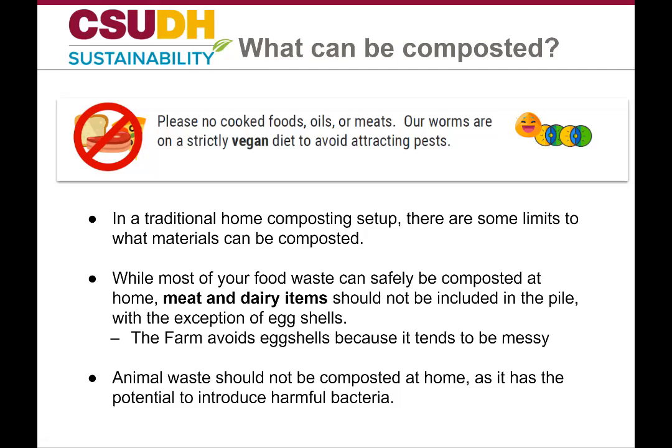With the exception of eggshells, because they do provide a lot of calcium and nutrients. So you can use that in your own home composting systems. We can process eggshells, but we tend to avoid them just because they tend to be really messy and attract those same pests that we don't like. Just because it has a lot of goo and things like that, which attract the pests. So we tend to tell people not to bring that if they can.